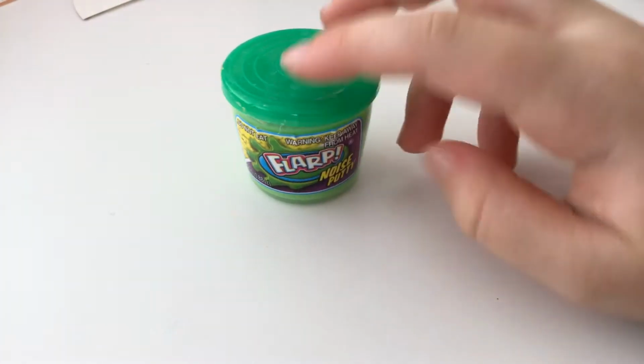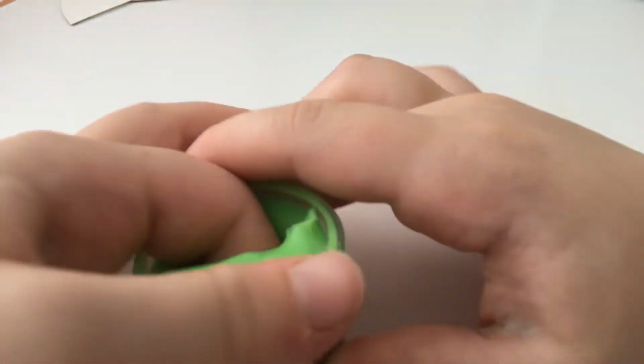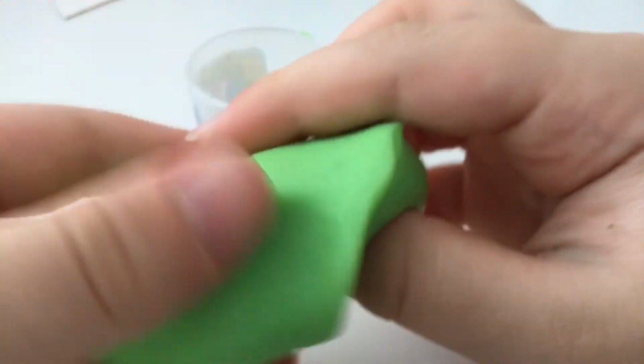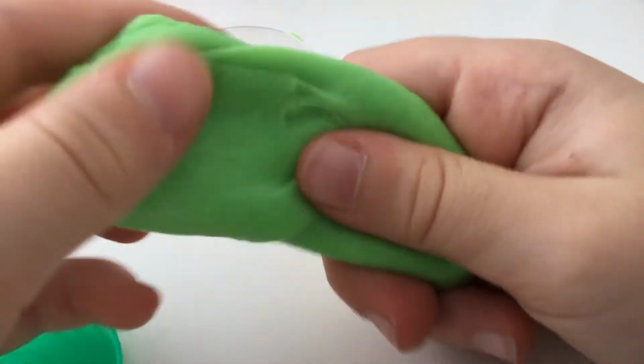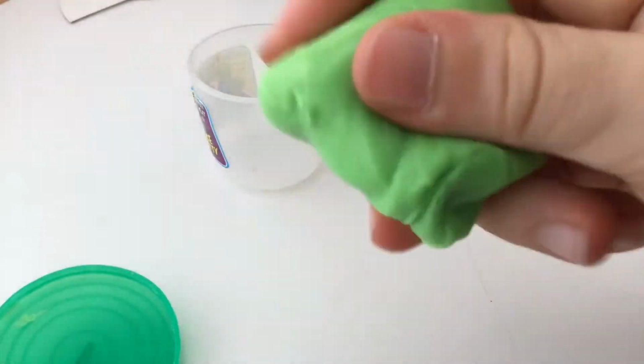Third thing. The third thing is probably going to be flop. It's a little old, but I love flop. I'm still going to give it a 5 because it's not that stretchy. But yeah, it's very old.